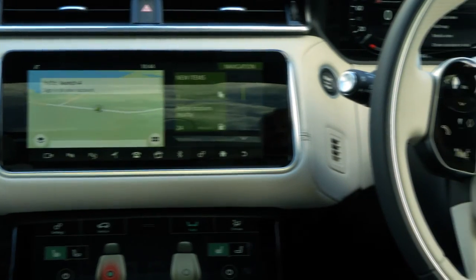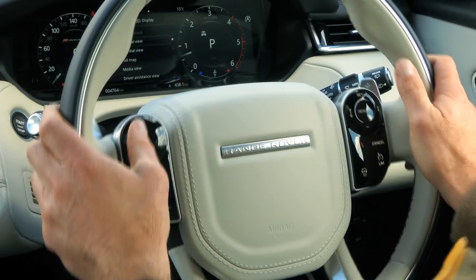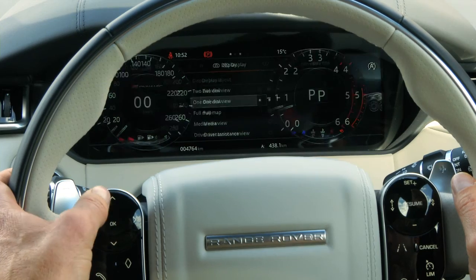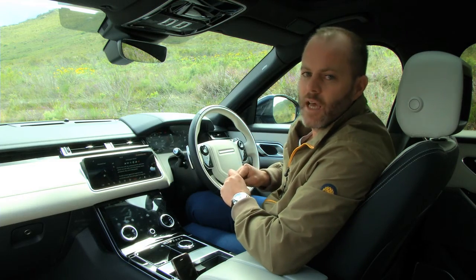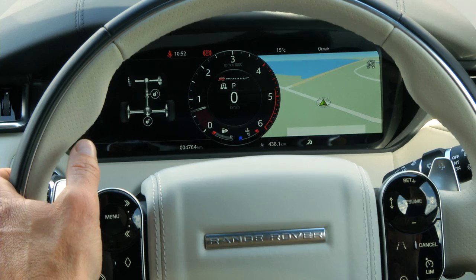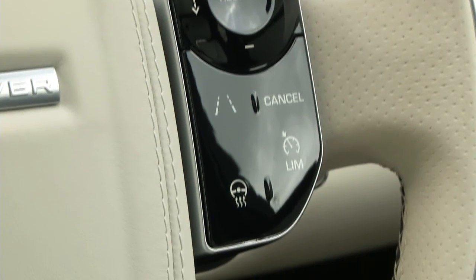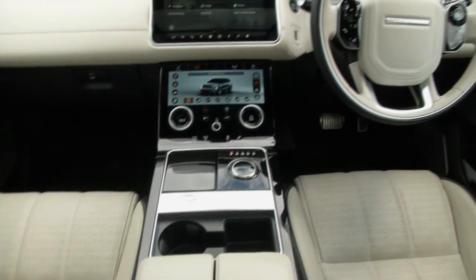The driver has a 12.3-inch virtual screen, which again I can optimize. So I can put my information in the middle with my traditional dials. I can go into full map view as well. But the nice thing is whatever I'm doing here links up to my driver display and obviously the other touchscreen as well. But they've even carried it through to the steering wheel functions. Your buttons here are intuitive to the feel, so all of that is integrated into this incredible system, and it literally is so beautiful.